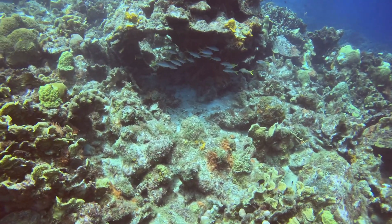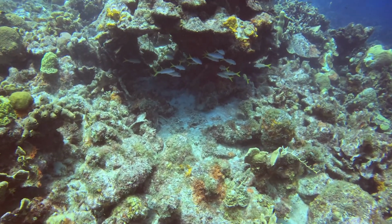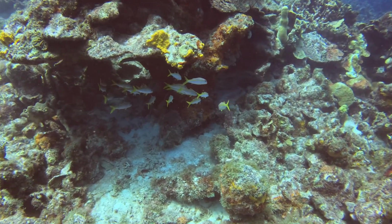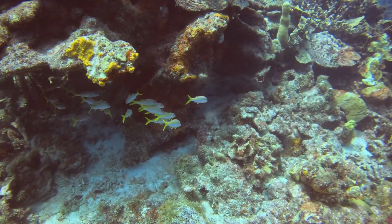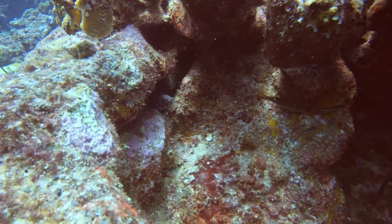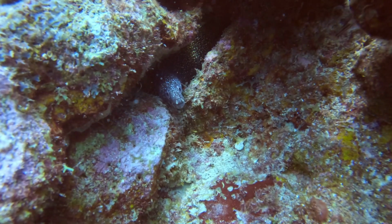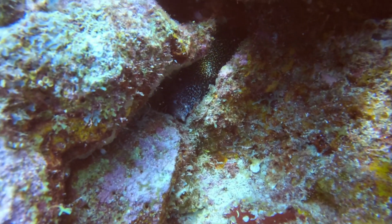Here's a small school of goatfish. They're known to be the bottom dwellers of the sea. I then found a golden-tailed moray eel. These are really cool to see because I mostly find either green moray eels or spotted moray eels.